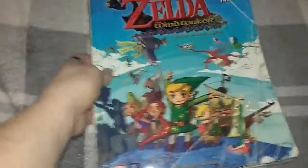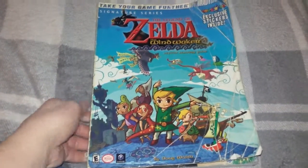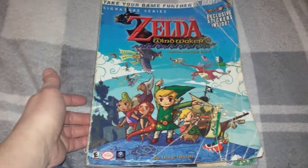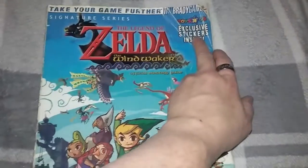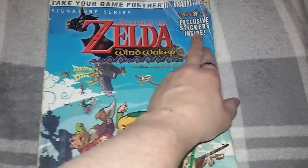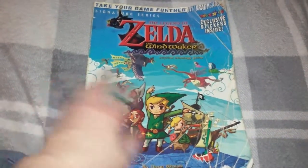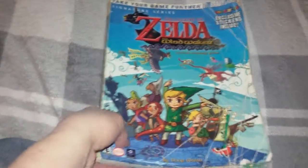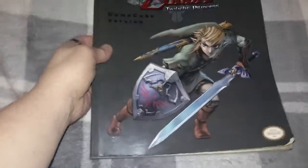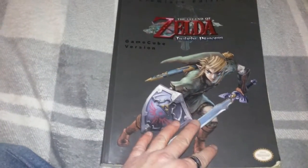Next up is the strategy guide to The Legend of Zelda: The Wind Waker, which you hear music in the background from. And yes, this was actually a Toys R Us exclusive version. Not as great condition as some of the others like Ocarina of Time, but still pretty cool. This, of course, is the GameCube version strategy guide.